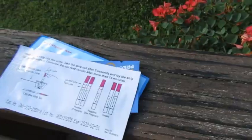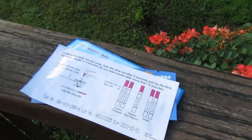I came outside this morning because it's the best lighting that I'm going to get, and everybody else is still sleeping in the house, so I didn't want to wake my husband up or anybody. So I'm going to take my 10 DPO test as promised. I just got up. It's about 7:30 in the morning.